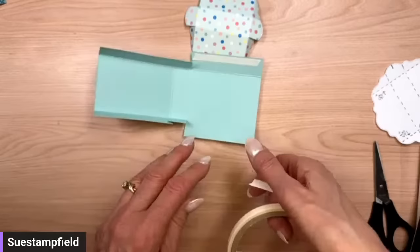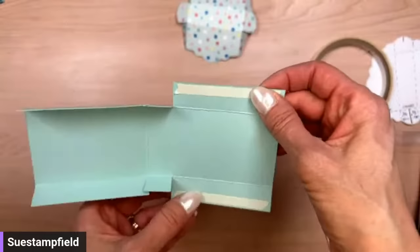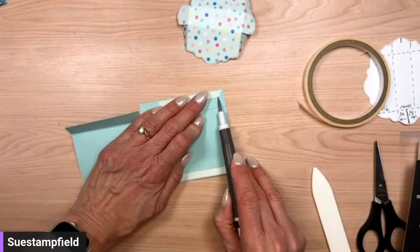Oh, now I got the sticky stuff out. What could possibly go wrong? All right, we're going to go ahead and stick this on right here. All right, so we've got our tear and tape on somewhere in this disaster. Oh, found it. It's hiding under the candy that we're going to put in our box. My take your pick tool.